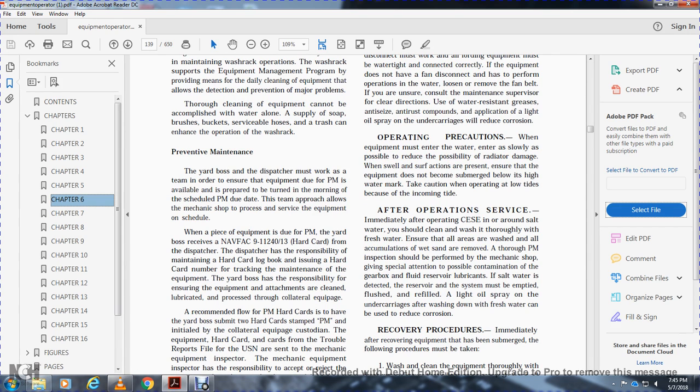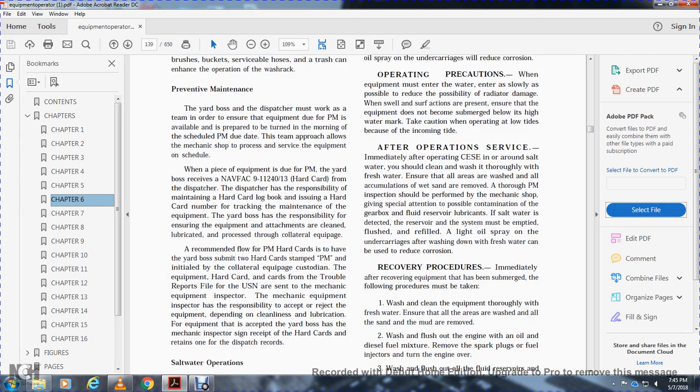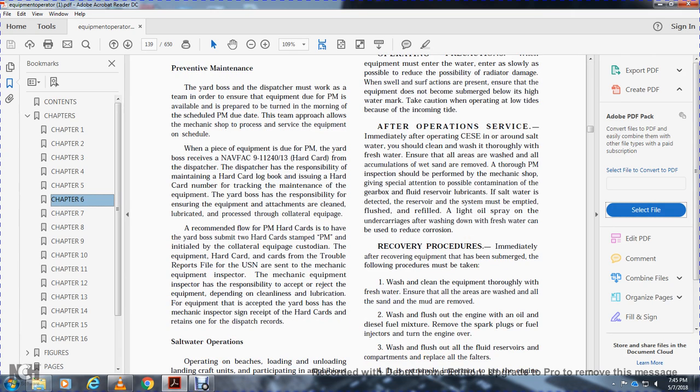When a piece of equipment is due for preventive maintenance, the yard boss receives the Navy FAC 9-11204-13 hard card. The dispatcher is responsible for maintaining the hard card log book, issuing the hard card number and keeping track of the maintenance of the equipment. The yard boss responds by ensuring the equipment and attachments are clean and lubricated, and processing the collateral equipment. Recommended below with the preventive maintenance hard card, the yard boss submits the two hard cards with the preventive maintenance and initiates the collateral equipment, with the hard card and cards of the trouble report filed with the USN.